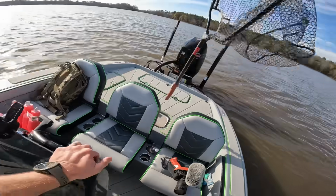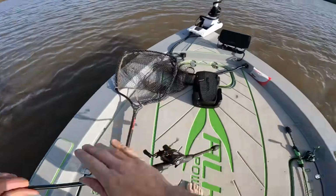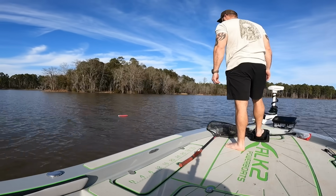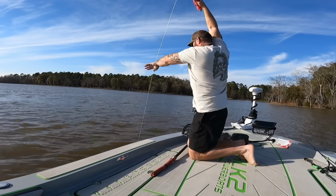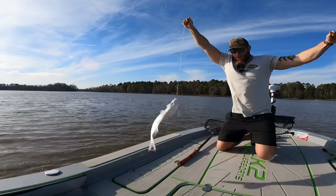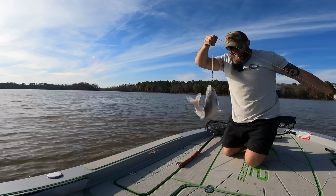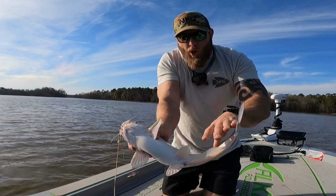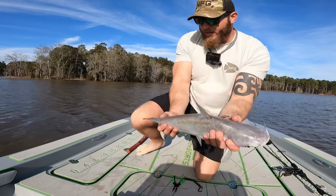Let me get the net just in case. We have caught some absolute monsters out of this lake before doing this exact thing. All right, I'm just gonna give it a little tug here. Oh yeah, we're tight. Oh, there we go. Let's go. We are eating tonight, fellas. There we go. Gosh, this fish is ice cold. That's a beautiful filleting size right there. That's exactly what we needed.